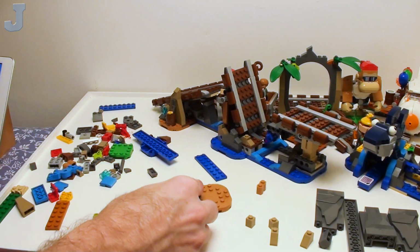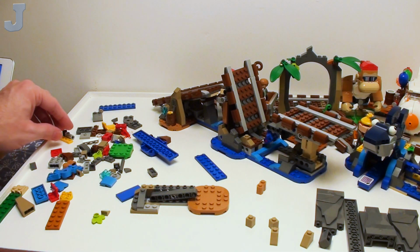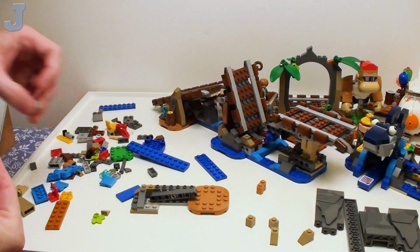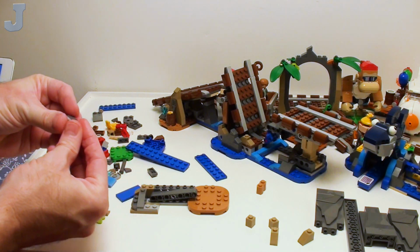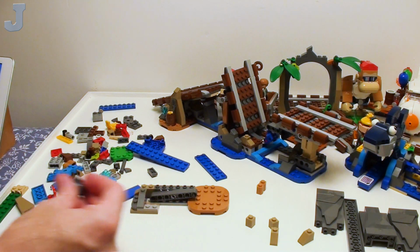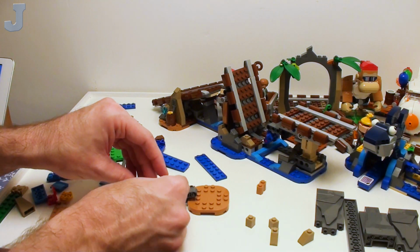I don't know what that's for. We're doing, let me guess, it's just a one-piece sub-step, and then we're going to come back in and put it on the main model. No, we got two sub-steps now. Shooting for 3. Nope. And it goes here.